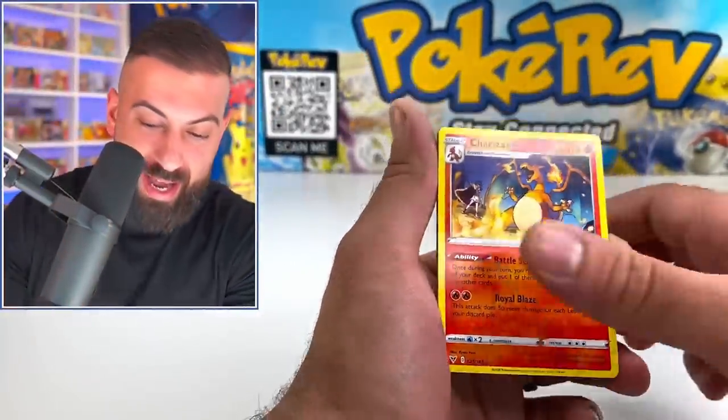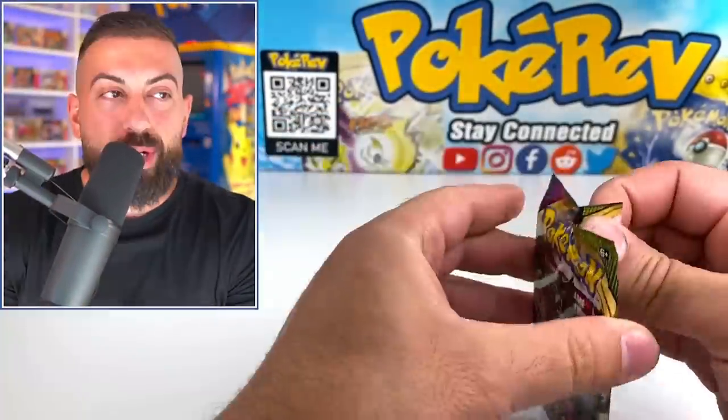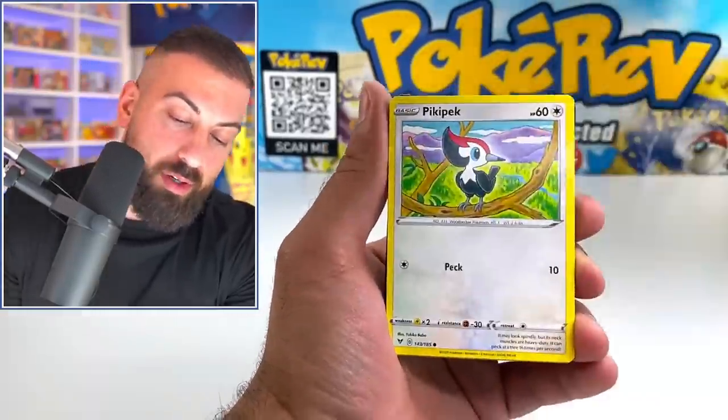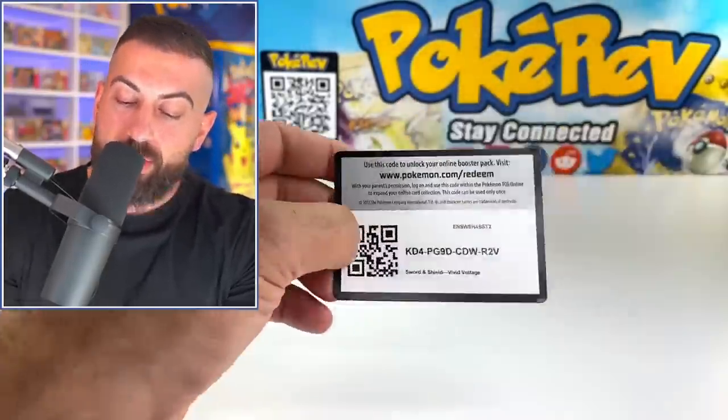Charizard, not holo, second pack. Okay, I actually completely forgot that was in there. Pretty random to have a Charizard as a non-holo in this set, but hey, we pulled it. Yanma, Wooper, non-holo on the third pack.